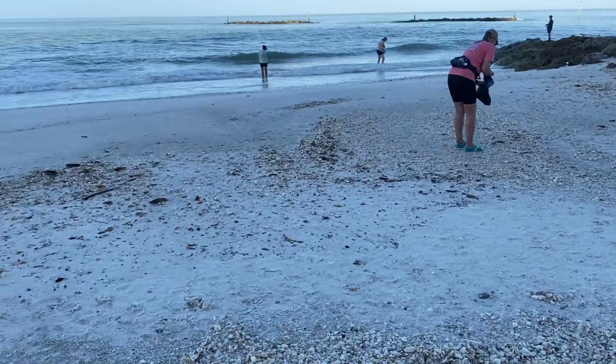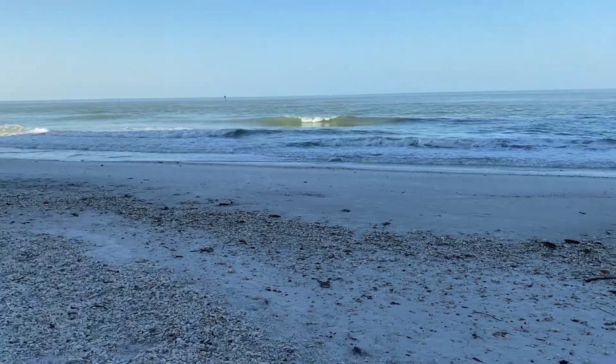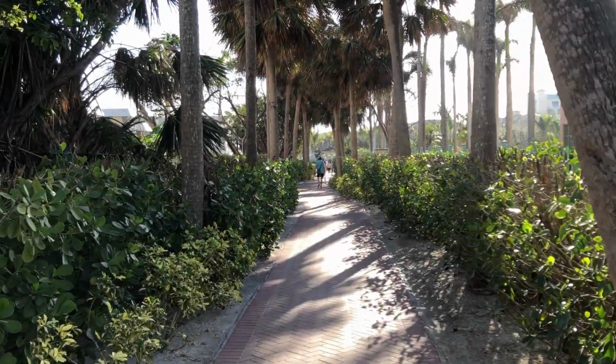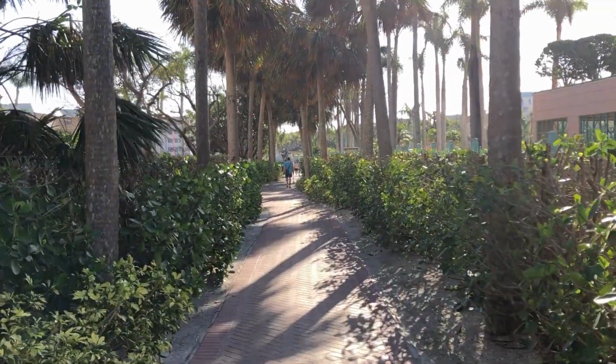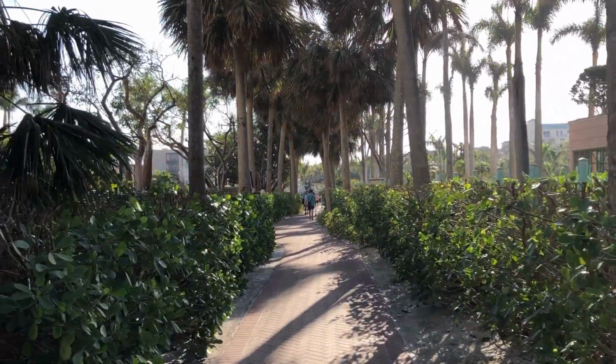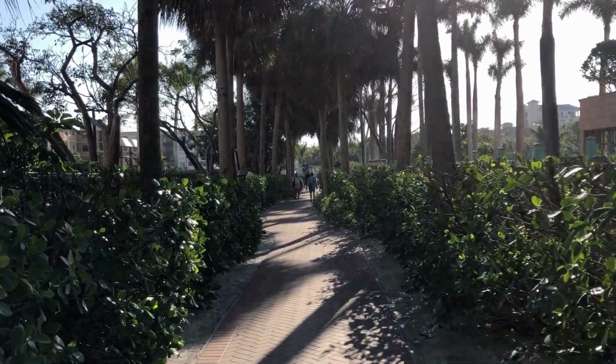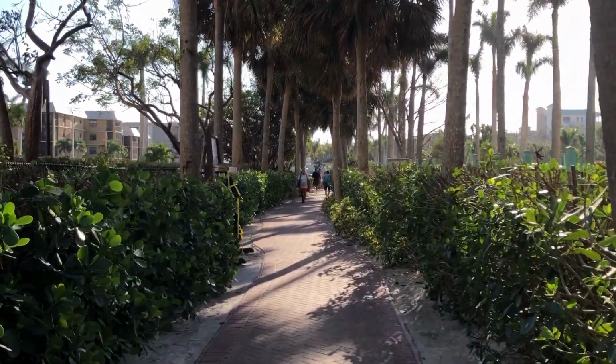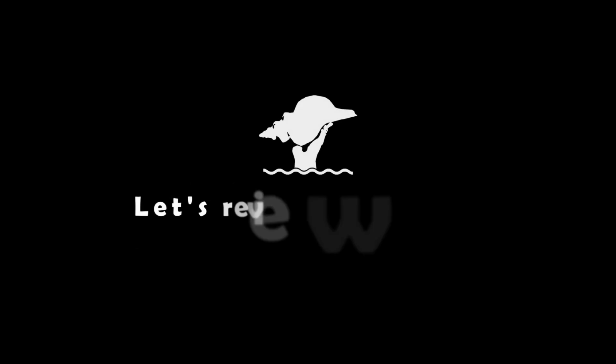This was only 8 a.m. and you can see how many shellers are on the beach. Marco Island has been inundated with people because Sanibel and Fort Myers are still under repair, so people have to come here. But wonderful day, lots of shells. So let's review the loot.